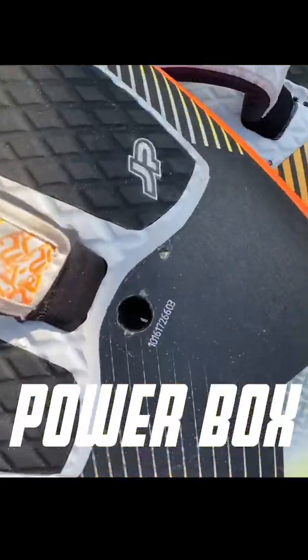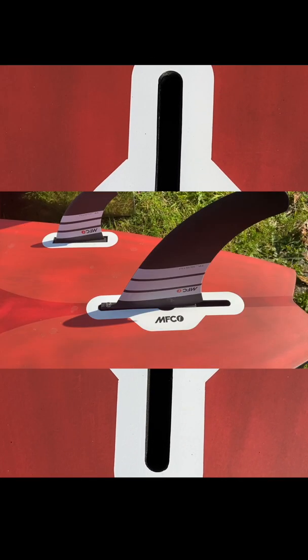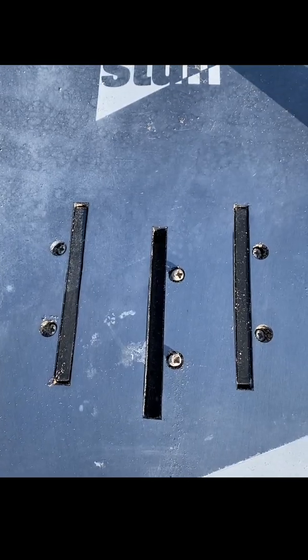Fin boxes. A power box which only has one screw. Classic or US fin box, which is used for wave sailing. You can adjust the tail fin forwards or backwards. A slot box, not quite as strong and reliable as this classic box, but very popular with the smaller fin sizes.